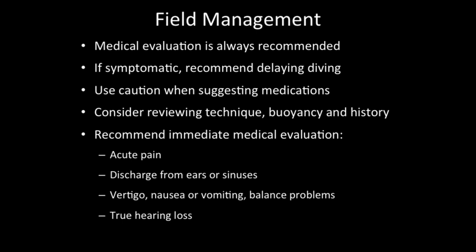Also, if they're having trouble equalizing, before you start with the medications, consider going over their techniques. How are they equalizing? Make sure that they've got good buoyancy control, and then what's their history, do they have any underlying medical issues? These are the important things to find out.